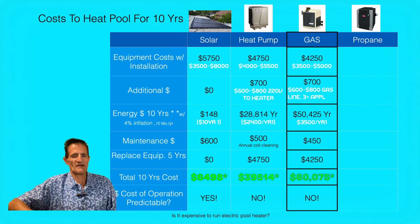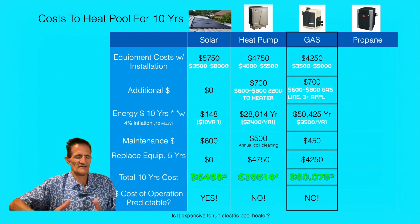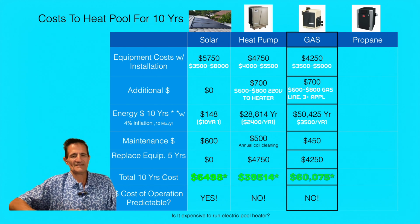So the equipment costs are about $4,250 on average. Additional, maybe to run a gas line, $700. The energy cost over 10 years. And again, I'm using a 4% inflation rate and heating a pool for 10 months a year that we do in the Tampa area. I'm figuring about $50,425. Just like electric, we've seen gas prices increase a lot more than that. I'm being very modest here, and we just don't know how much it's going to increase.